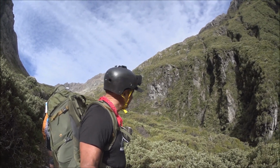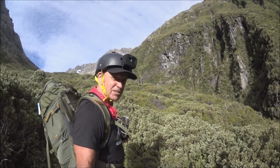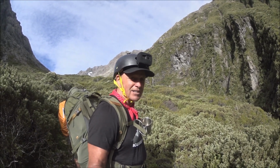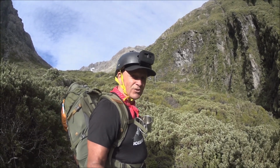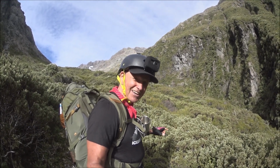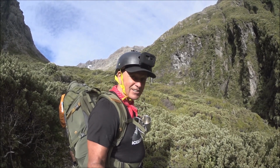Now once we get up a bit further I'll give you more of a view because we're able to see from around the corner. I mean, spectacular scenery, absolutely spectacular, but you seriously have to earn it, you know. Okay, so I'll see you further up. I don't know how much further up we need to go, but it's certainly an adventure.